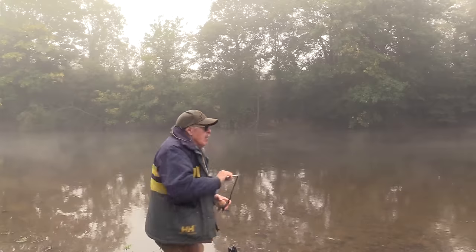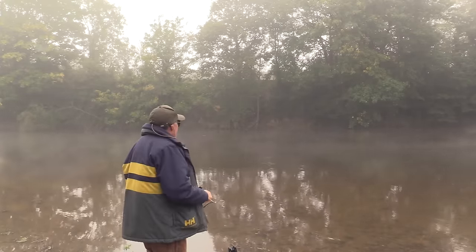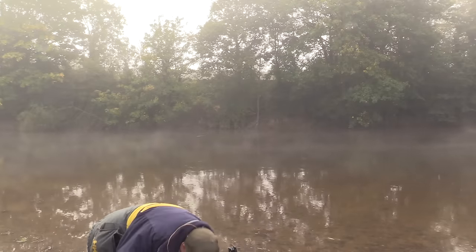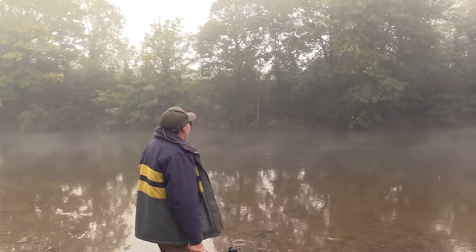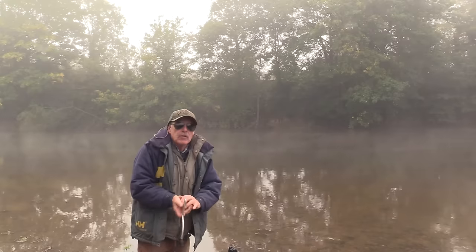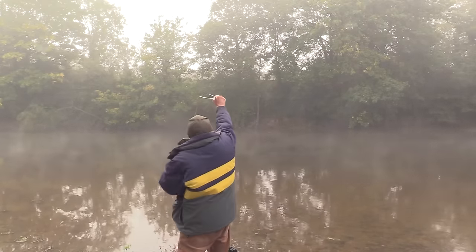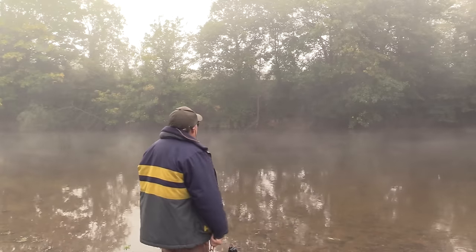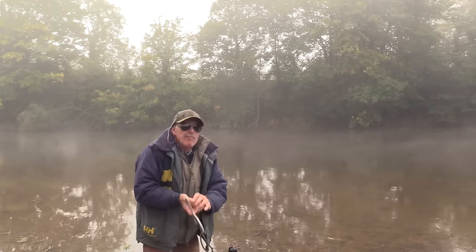Sounding like they're breaking up. That's a better one. That breaks up. Sometimes you can get away with making a slightly smaller ground bait ball. That was a better one. They just got to be really tight.